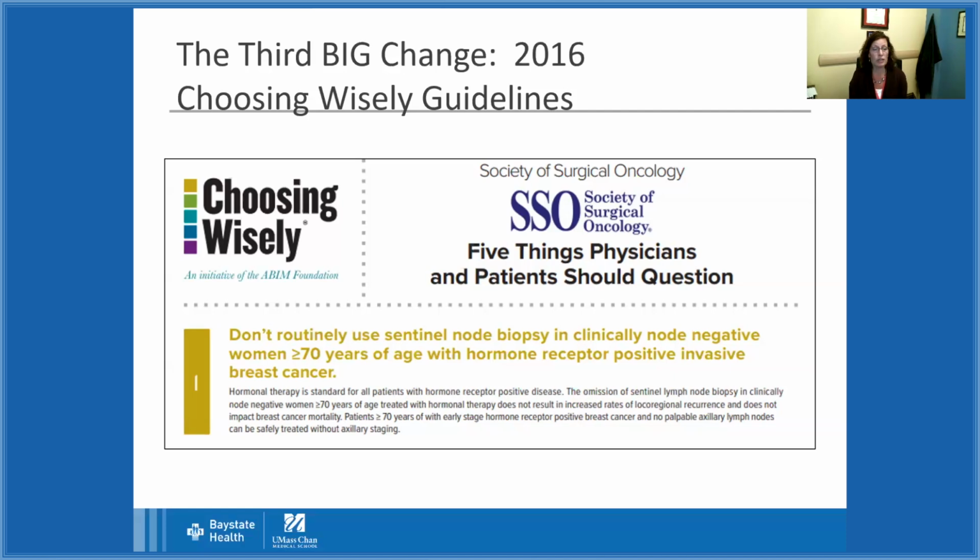But you see here, number 1 was don't routinely use sentinel node biopsy in clinically node negative women, which means you can't feel any abnormal nodes, over the age of 70 with cancers that are fed by hormones and were invasive cancers. Again, this was revolutionary. We had never before considered that we wouldn't need to remove lymph nodes. You could be 90 and we were still removing lymph nodes.